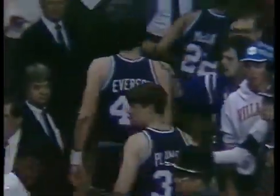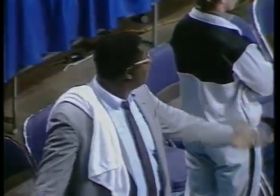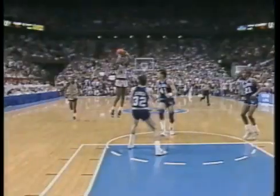Massimino is furious. And we're going to have no call on a foul. Brent, that has to be a big plus for Rollie Massimino. Look at Massimino lead his troops back to the locker room, and Thompson saying, what's going on here?